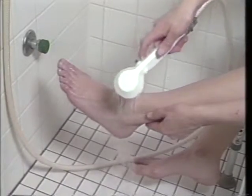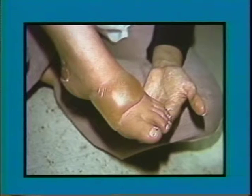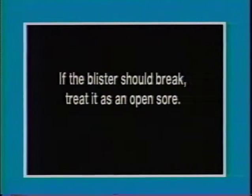If you should burn yourself, apply cold water for 20 minutes. If a blister forms, do not open it. Clean the area around the blister with soap and water 2 times a day. Cover the blister with a sterile gauze dressing. If the blister should break, treat it as an open sore.